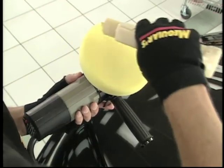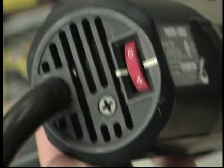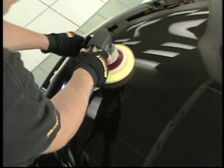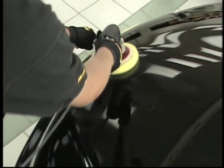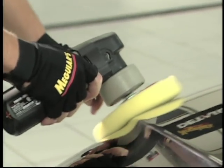First, prime your foam pad with a little product or final inspection. This will lubricate your pad. For applying polish or wax, set your speed to around 4 to 5 on the variable speed adjuster dial. Caution: do not turn the DA polisher on until the pad is against your panel. Once you have rested the pad against the finish, turn on the polisher and begin to move your DA polisher with slow, gentle motions, overlapping each pass by 50%. Continue to apply your product until the entire panel has been polished or waxed.